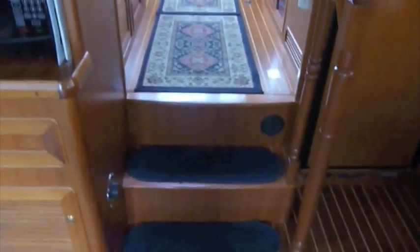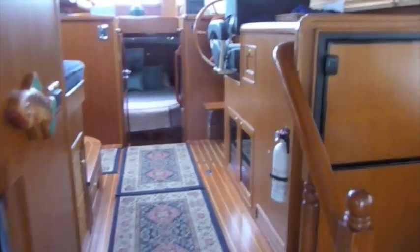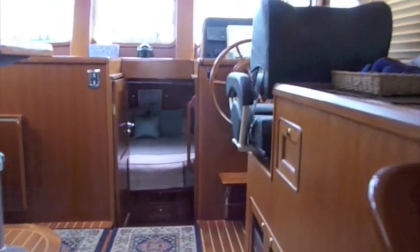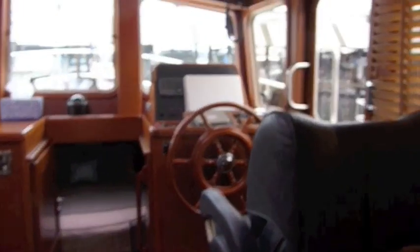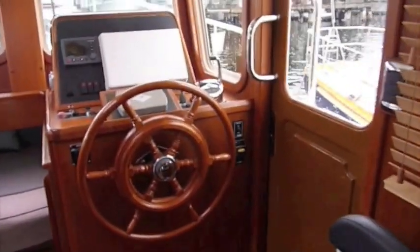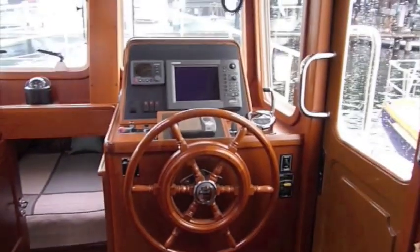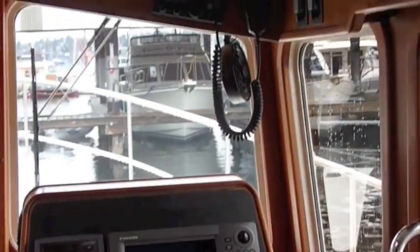Now we're moving into the pilothouse. That area under the rugs, we'll show you later, is the main access to the engine room from the deck. Lifters on all the hatches. Starboard side, we have a very comfortable helm chair that moves fore and aft. Very comfortable for standing or sitting. Great helm station. Here we can see the extensive electronics package that are included, as well as a custom teak stand there for the engine controls.